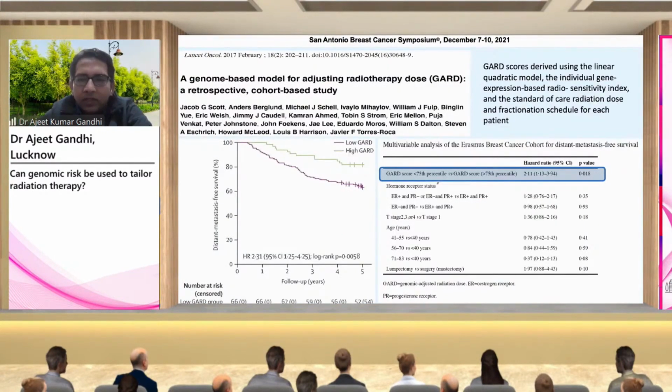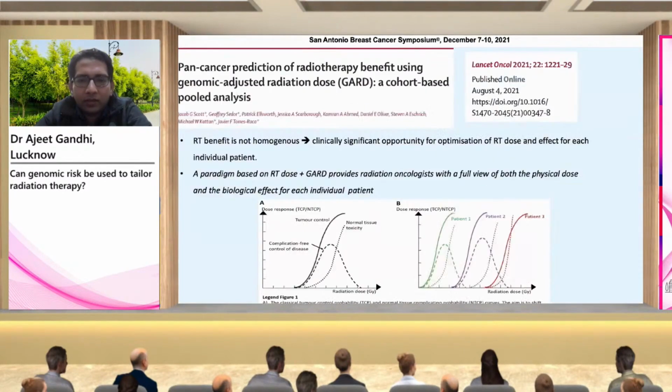One pioneering work was done by Jacob Scott, where they derived a GARD score, which is genome adapted radiotherapy dose, which is basically combining the linear quadratic model, several gene expressions based on radiosensitivity index, as well as the standard of care radiation dose. And they again found that patients who have a high GARD score are probably more radiosensitive. They have got better outcomes as compared to low GARD score. Subsequently, last year, they also published more results. And maybe it's the time we are beginning to understand that the curve for a particular patient with a particular dose is not always the same, and it may vary from patient to patient.